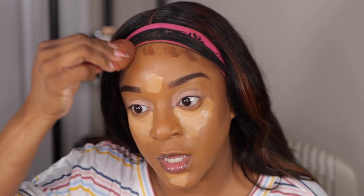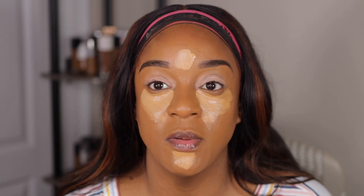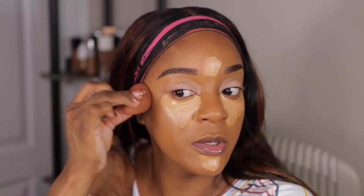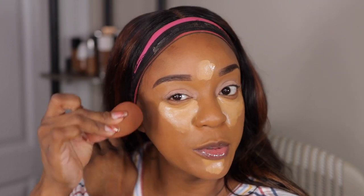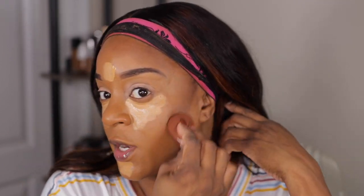I thought about it the other day. I saw somebody using the LYS contour stick, and for the life of me, I don't know if I had that. But it sounded so familiar. I'm like, I wonder if I ever purchased that. But I don't think I did, because I would have seen it by now.